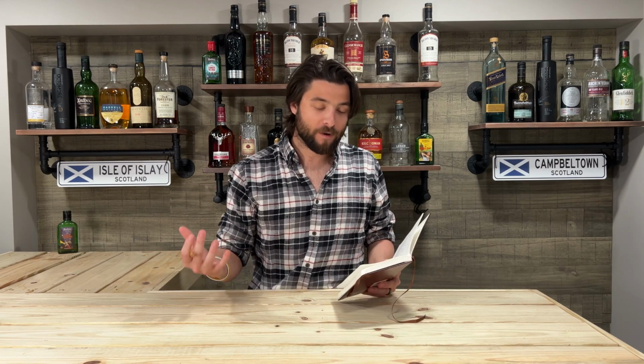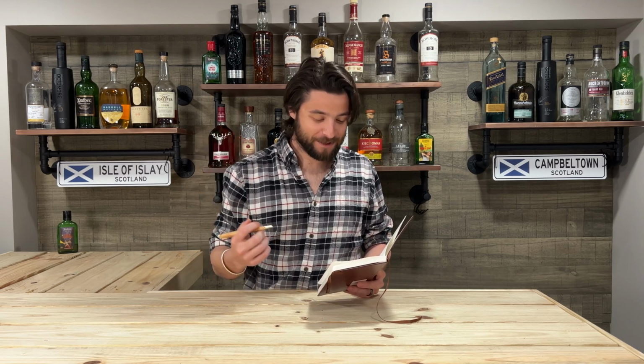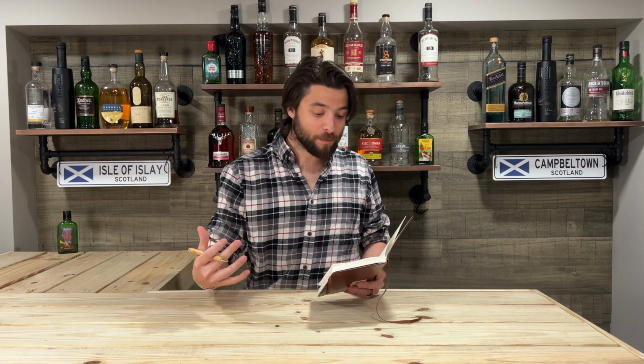Sometimes it doesn't work, but for higher ABV whiskeys, it helps a whole lot. So the finish, I have written long, warm, cake, sweet, spicy. So I have the palate and finish both at 4s. I could probably give these guys 4.5, just thinking back on them now, but in the moment I gave them 4s. Regardless, still a very good dram.